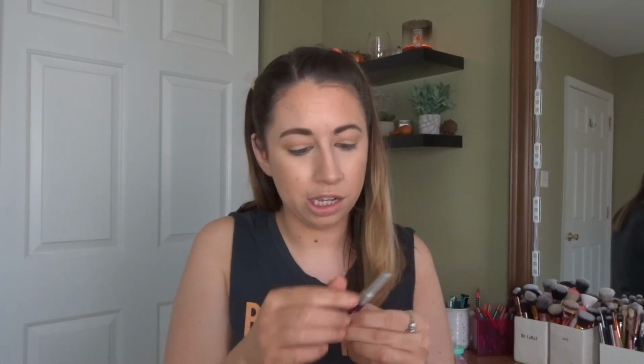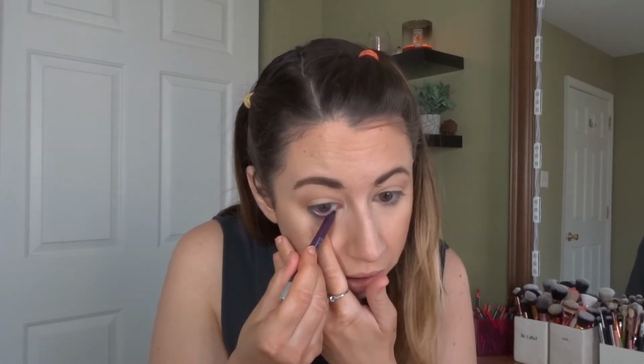I'm going to use this eyeliner. I've had this sitting around to try forever and I don't know why. It's the Urban Decay 24/7 in Voodoo. It's like a purple shade. I thought it would go well with our Halloween-y vibe we got going on today.